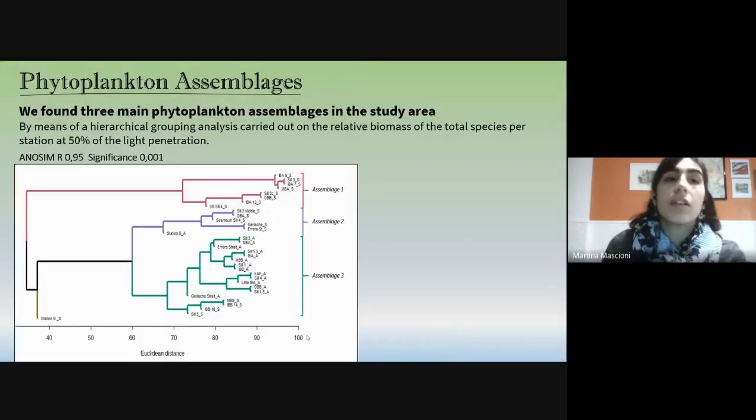For this study, we found 3 main phytoplankton assemblages in the study area. We performed a cluster analysis, a hierarchical grouping analysis, on the relative biomass of the total species per station. So we have all the stations here. We have an S for spring stations and A for autumn stations. And we found these three different assemblages that differ not only in the biomass composition, but also differ spatially and temporally.